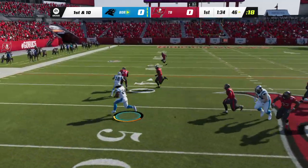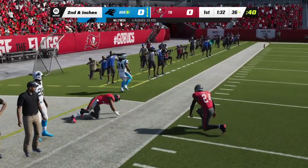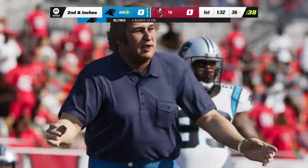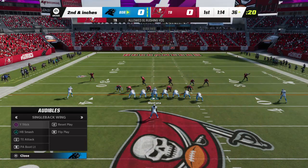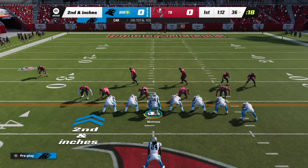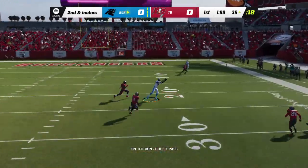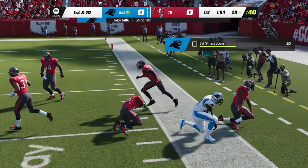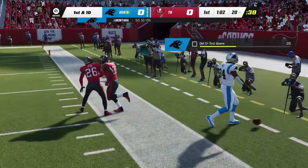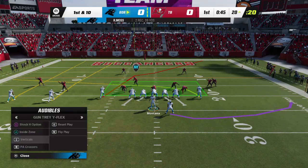Lynch up the middle. Oh, able to avoid him. And he's going to be out of bounds, but not before he takes it inside the 40. They still need about the length of the football here, maybe a little less as they come up on 2nd and inches. Throw right side, going to be complete to Moss. And he'll get this one down to about the 20-yard line. 2nd catch for him today, and it'll wind up a 1st down.